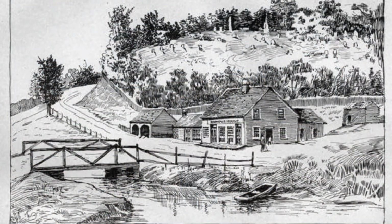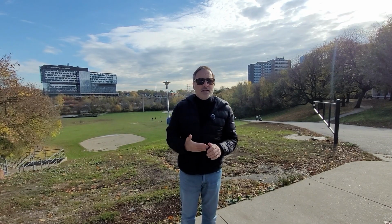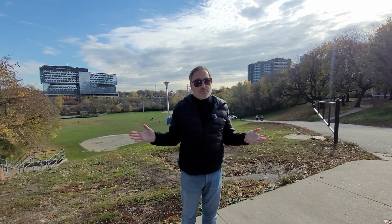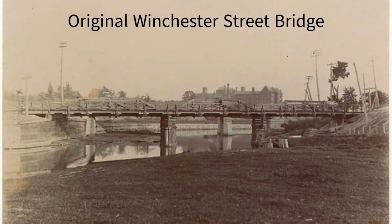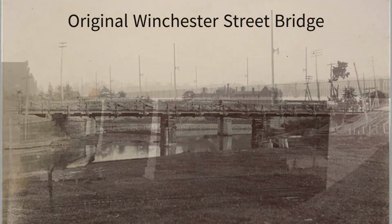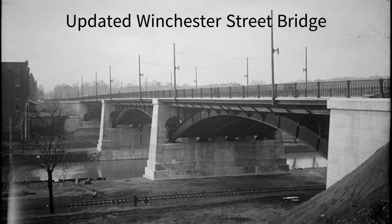Now, Cabbagetown was first known as the village of Donvale. Don, I guess, because of the Don River, which is behind me down there, and Vale just means valley, which is Riverdale Park. It developed in the 1840s around Winchester Street Bridge, the first main bridge over the Don River before they built the Bloor Street Viaduct.